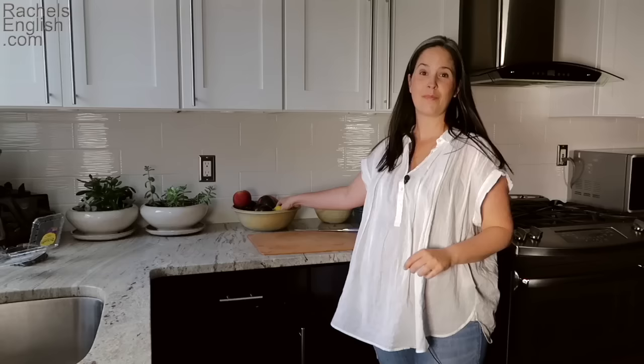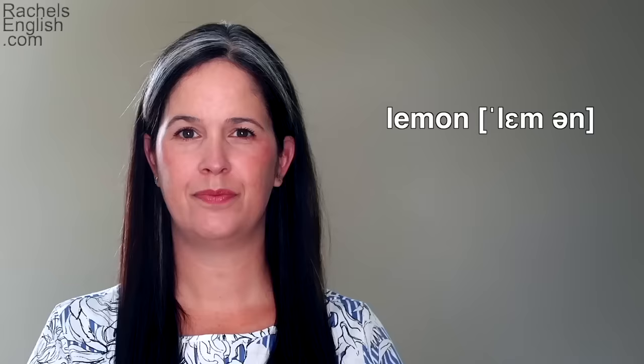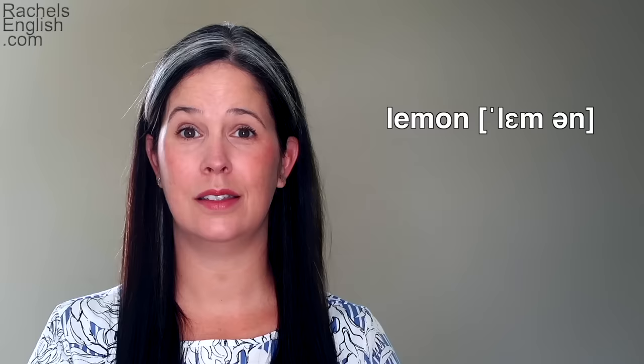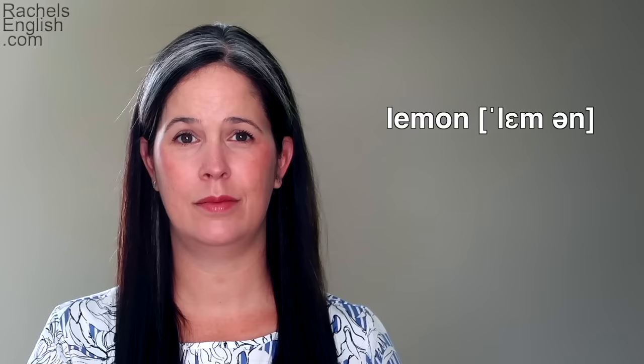Kiwi. Lemon. We also have limes. Lemon and lime. Lemon. A two-syllable word with stress on the first syllable. The L is a light L because it begins the word. Then we have the E as in bed vowel. Le. Lemon. The last syllable uses the schwa, though you don't really need to think about it. You can just move from M into N. Min. The schwa will happen automatically. Lemon. Say that with me. Lemon. We also have limes.